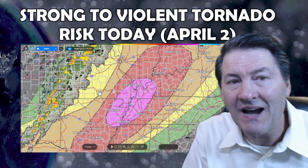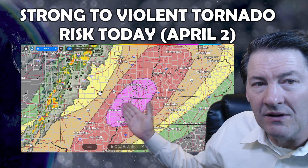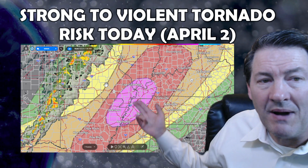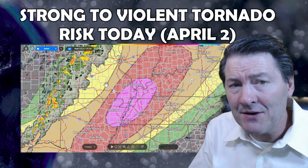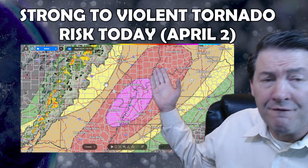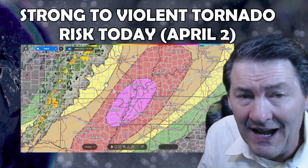The areas impacted by the high risk in pink: Cape Girardeau, Missouri, right here in the boot heel of Missouri, on down into northeastern parts of Arkansas, Little Rock and Pine Bluff. The red area you see surrounding that is a moderate risk of severe weather. That would be level 4 out of 5. This is level 5 out of 5 here in the high risk area.